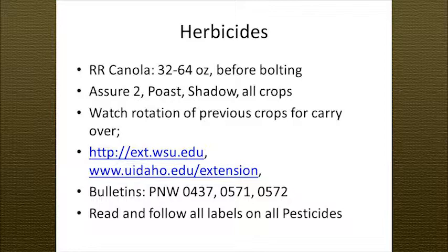You're going to see a bigger problem if you're planting mustard. You want to make sure and watch your rotation of herbicides. And the bulletins that I've listed here, PNW 0437, 0571, and 0572 are excellent material to have in your library for watching herbicide rotations and carryovers.